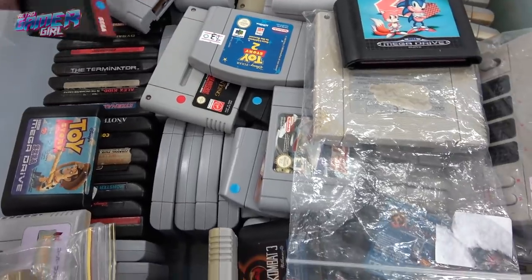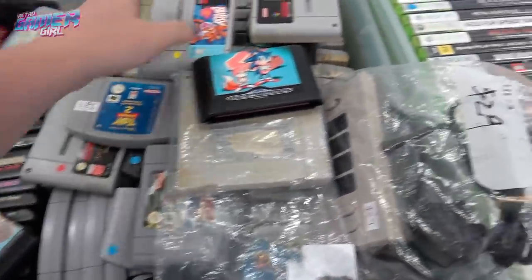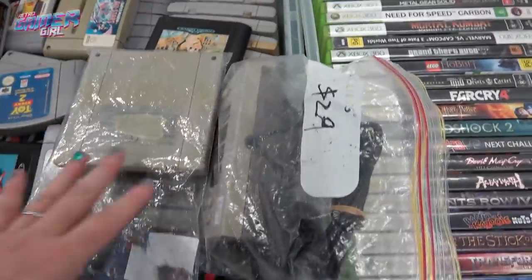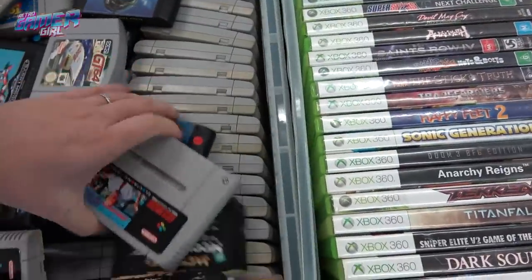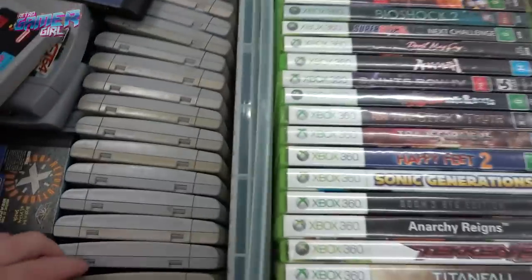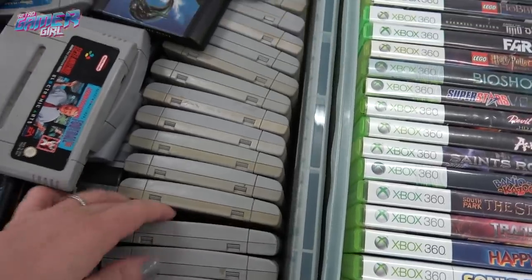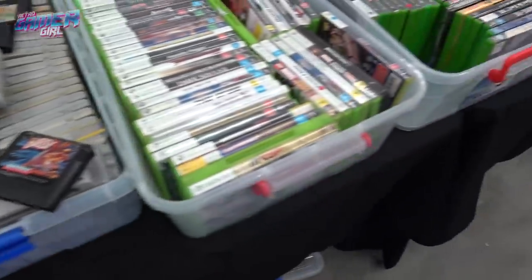Carts, carts, carts. Ooh, Terminator. Toy Story. You guys know I'm not so keen on carts, but you never know, there might be one here I want. I might come back around to the opposite side so it makes it a little bit easier on me.